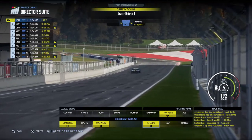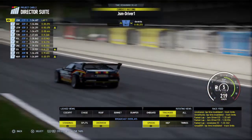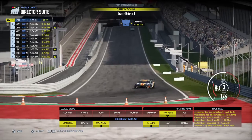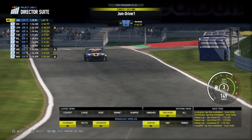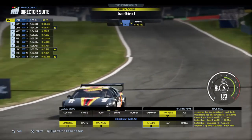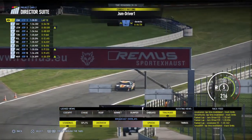I don't think we've seen a win yet for JSM, so he'll be doing everything he can to keep that lead where it is. So you just start lap 10. It wasn't a brilliant exit there. He's lost a good half a second from turn 1. He knows they're coming for him. He's doing everything he can to keep it on track.